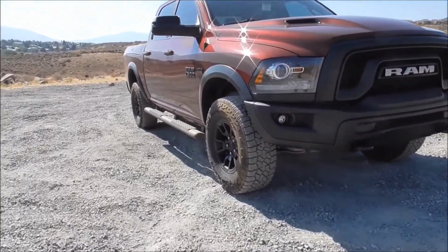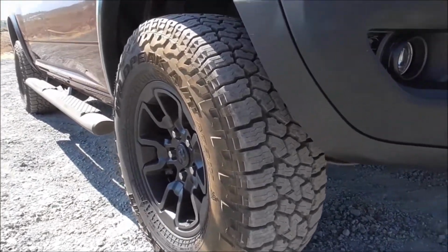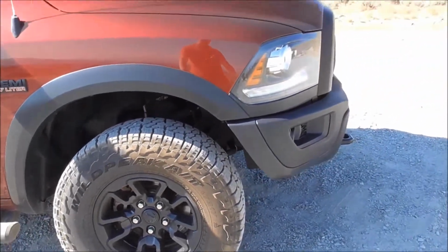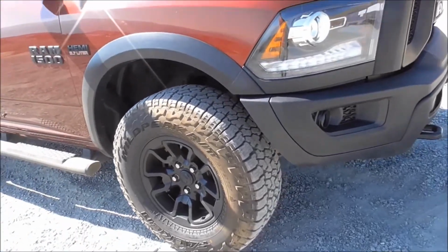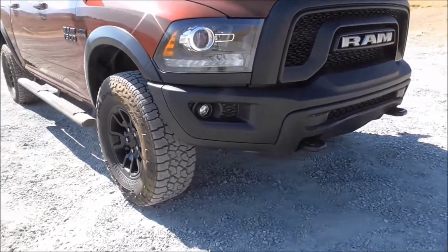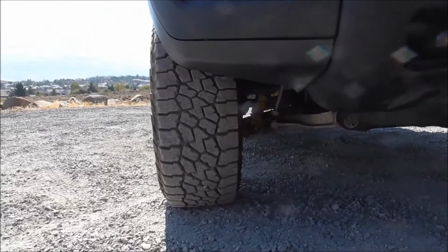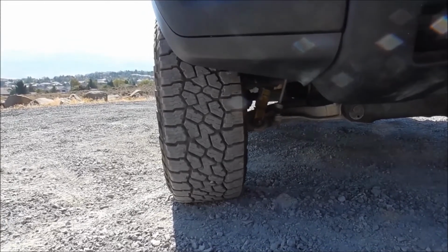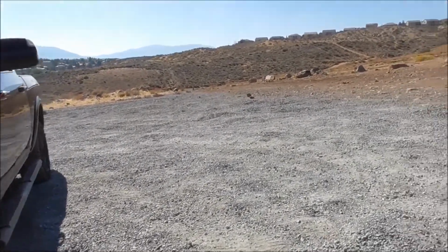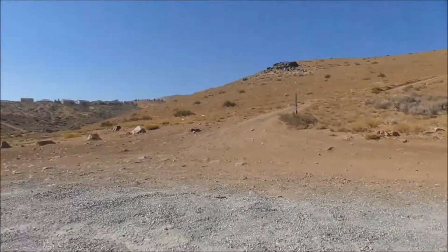The tires are brand new. It doesn't have the factory Toyos. It's got stock size Falcon Wild Peaks on it, the all-terrain version. Perfectly acceptable tire. Definitely not gonna replace those considering they're brand new. They're quiet on the highway, and they've got enough aggressive tread on them that I don't feel worried about taking them out on the rocks and in the sand and the typical Nevada trails that we got around here. Not too concerned.